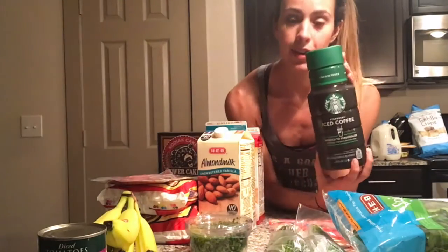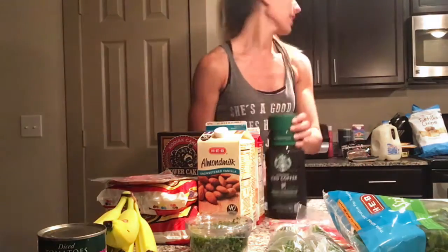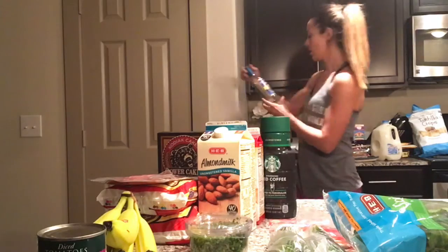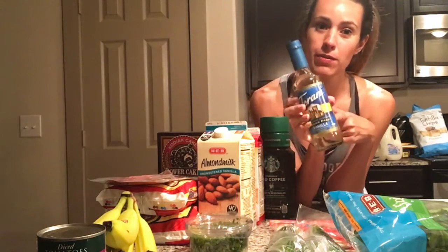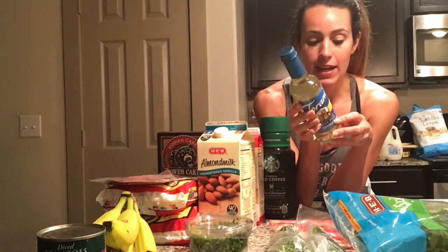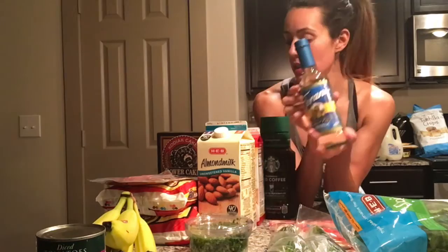And then my unsweetened Starbucks iced coffee. And to go with that, I got the Torani sugar-free vanilla coffee syrup. So this is the flavoring that I put in it, and it has a little bit of sodium, but no other macros, so 0 calories.